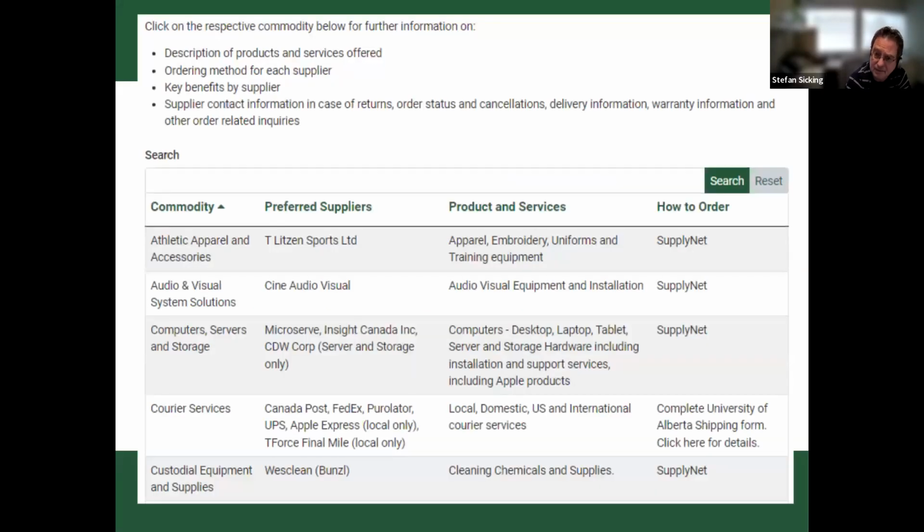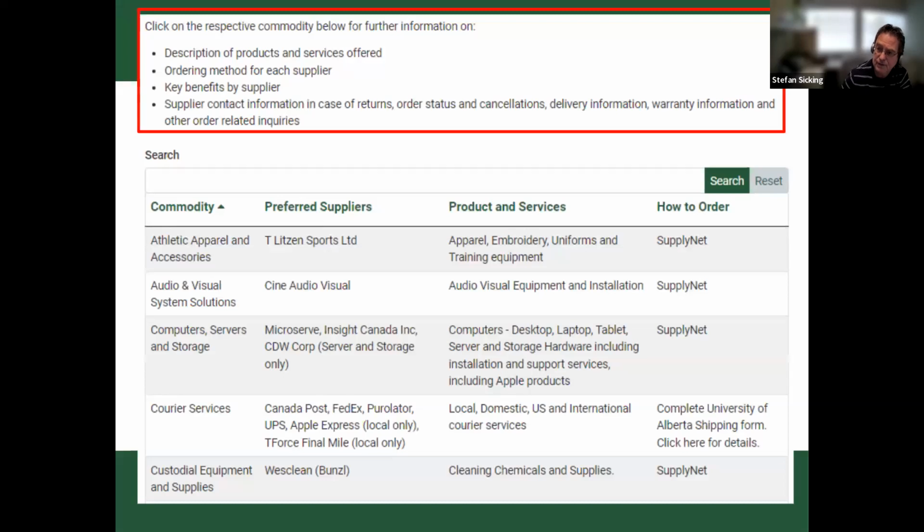So this is a page of the new preferred supplier website. We have a few areas here. We have a search area. When you click on the various commodities, and we have about 25 commodities, you're going to see a description of the products and services, the ordering method, some key benefits, and also supplier contract information.